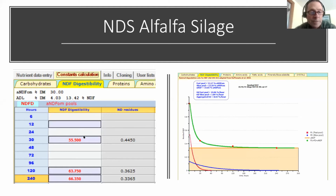And based on these digestibilities, the program itself calculates the fast pool, depicted in red, and the slow fiber pool, depicted in blue, and calculates a total rate of digestion, rate of ruminal degradation of that digestible fiber at 8.43%. It's pretty fast. This is a good feed.